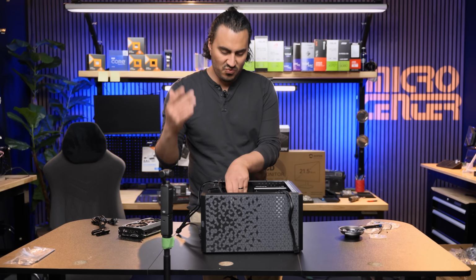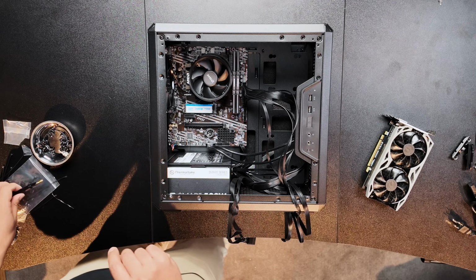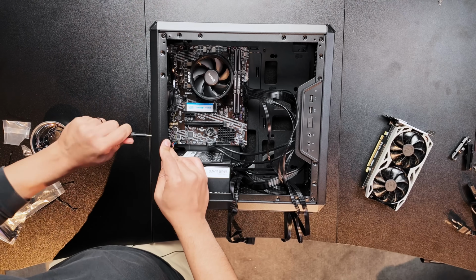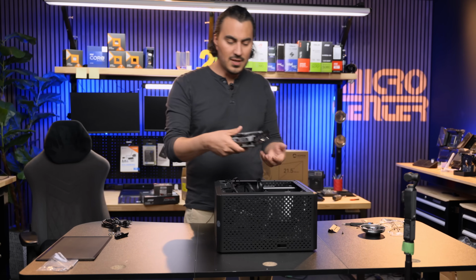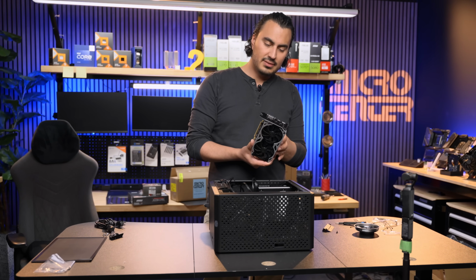So it's just right in the middle of the case. Okay, now the last thing I need to do is install the GPU, but there's a couple of punch outs here, so I have to take these out. Cool, all right, so I have our GPU. Again, EVGA 2060.